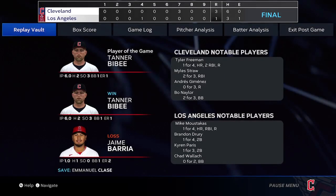The final line score for this afternoon's ball game. First, for the victorious Cleveland Guardians, 3 runs, 6 hits, no errors. They left 5 men on base. For the Angels, 1 run on 3 hits, 1 error. They left 3 men on base. Time of the ball game, 2 hours and 44 minutes.